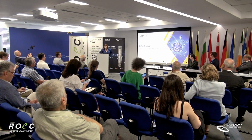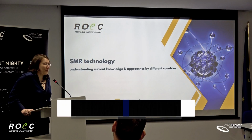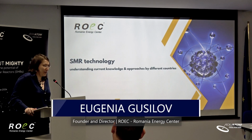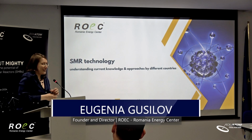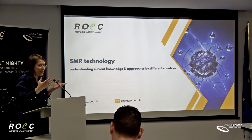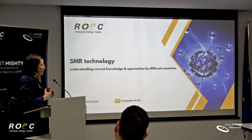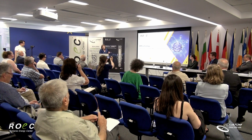So what we at ROEC are doing, we're trying to map out this SMR ecosystem, this nascent SMR ecosystem. We're trying to understand who is doing what. And as I was saying this morning, there are many angles to look at SMRs through: engineering lenses, commercial, economic lenses, through technology lenses. So everyone looks at it, but through a different angle.